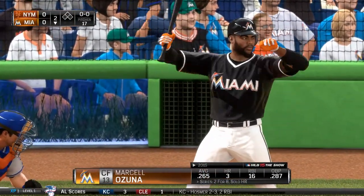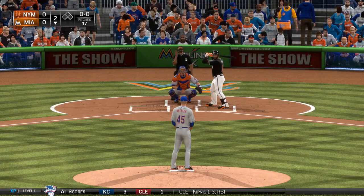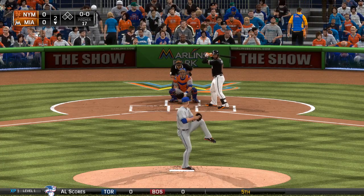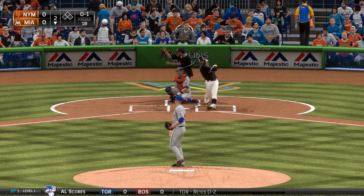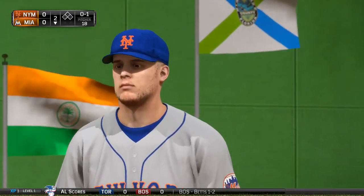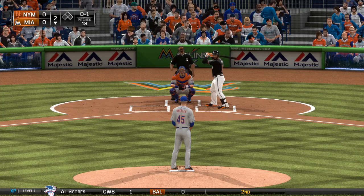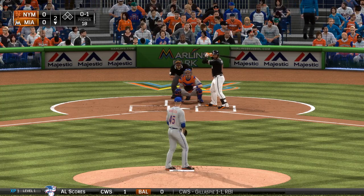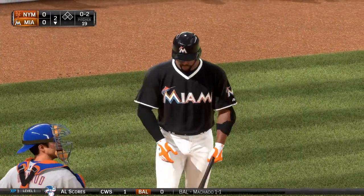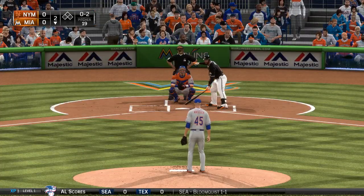Marcell Ozuna will start things off in the bottom of the second. Center fielder, Marcell Ozuna. First pitch to him. First pitch hack in here, and that's the first strike. Here's the pitch. That's taken. Now it's 0-2. Yeah, he must have been looking for that same breaking ball because that pitch, it's right there.